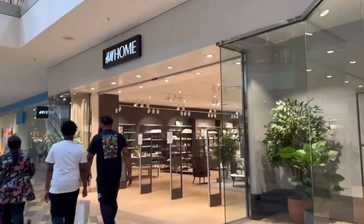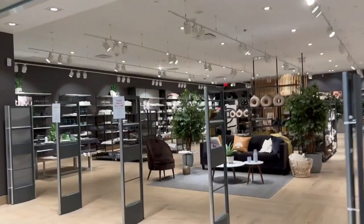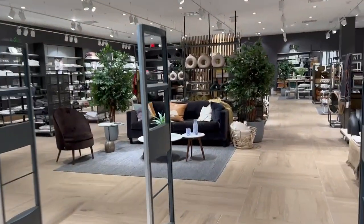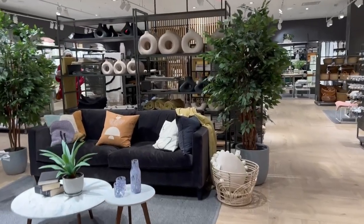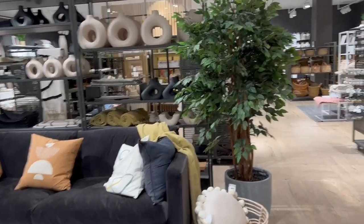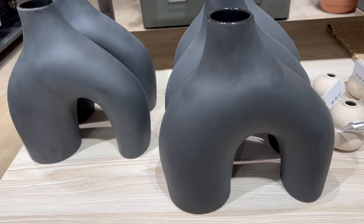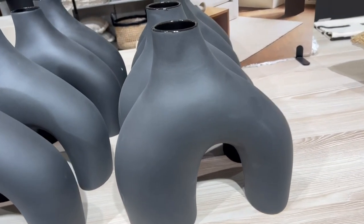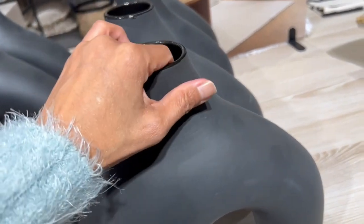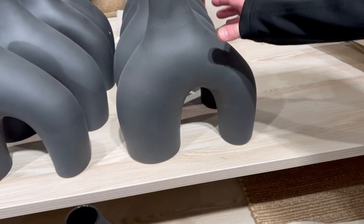Well, guys, we're at the Beachwood Mall, and you see we have an H&M store here. So, all right, let's check this out. This vase right here is very popular on YouTube, and I saw this one in House of Valentina. Highly recommend this vase right here. It's very beautiful in person. Very pretty.